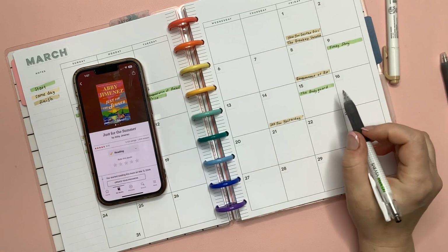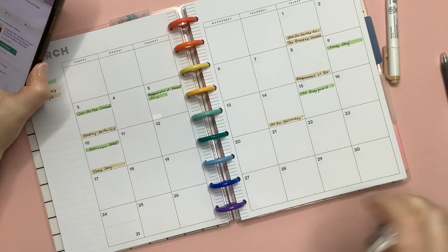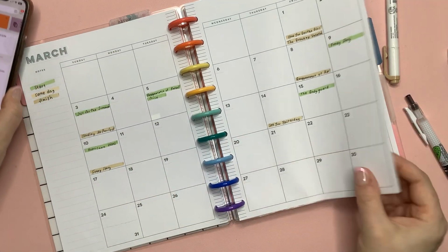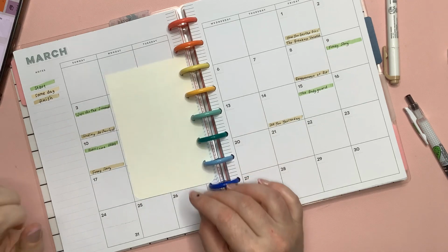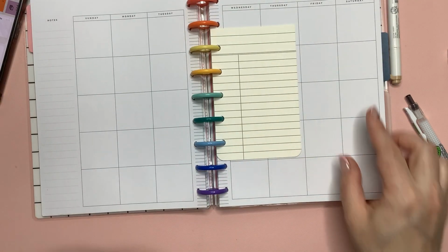I'm really hoping to finish not only The Bodyguard this weekend, but also Just for the Summer. I would love to have both of those finished by the 17th. Okay, so that is all for March. But I'm excited that I have finished 2 physical books this month. I'm really proud of that.